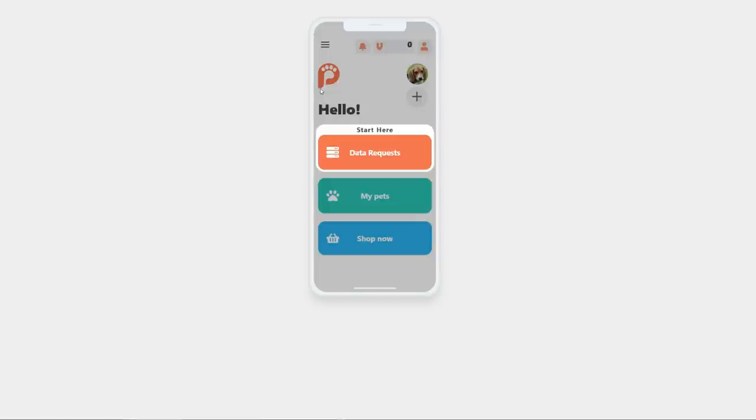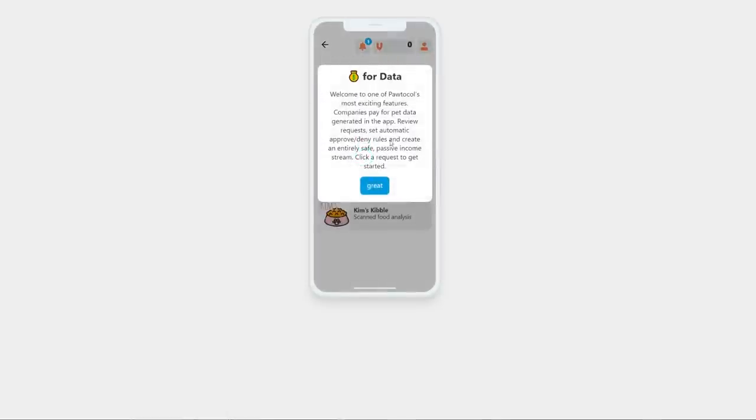Get into the platform. Who are you? Are you a pet owner? Are you a business? We're just going to go pet owner for the sake of this example. Boom, here we go. Hello, data request, shop now. We're going to go to data request. It says, welcome to one of Pawtocol's most exciting features where companies pay for pet data generated in the app. Review requests, set automatic approve and deny rules, and create an entirely safe passive income stream.